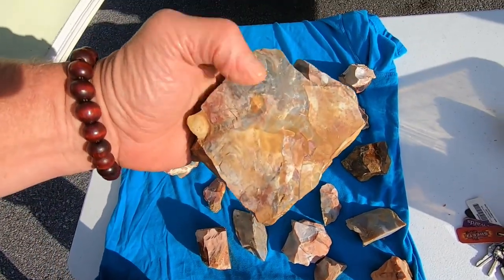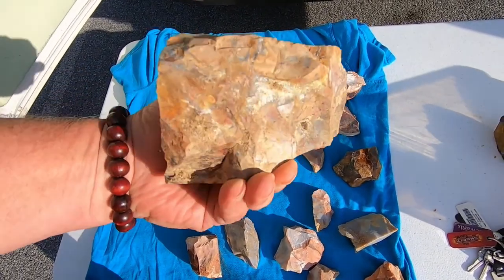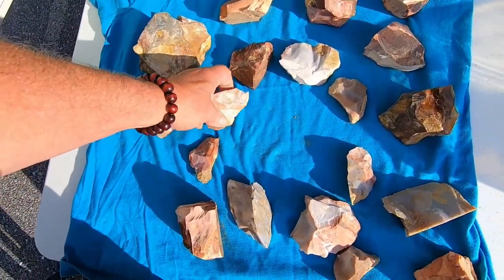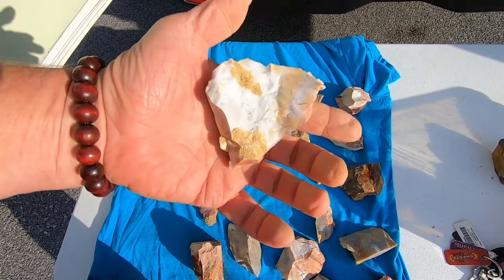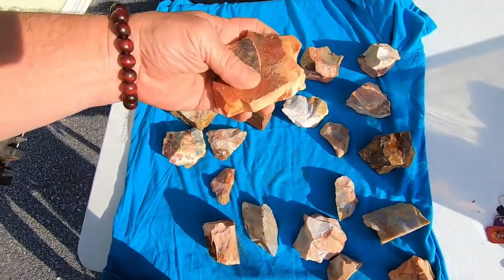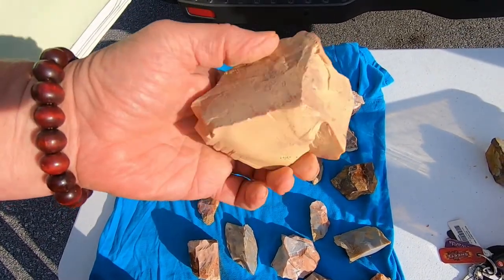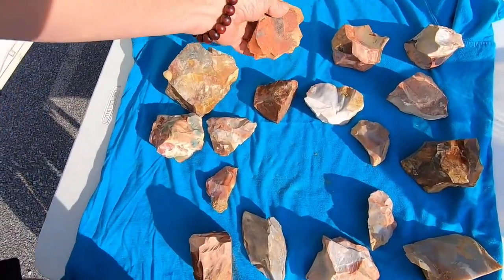Another piece here with a variety of colors going through the middle, kind of like that one. Once again, it has some quartz in it, so it's not a high quality napping one, but hey, I'll take it. See if we can cut it up, cab it, and see what it looks like. Different colors on that one. This has a nice color to it here. I'm not sure how hard this one's going to be. It just feels like it's not as hard as the rest, so we'll check that one out.